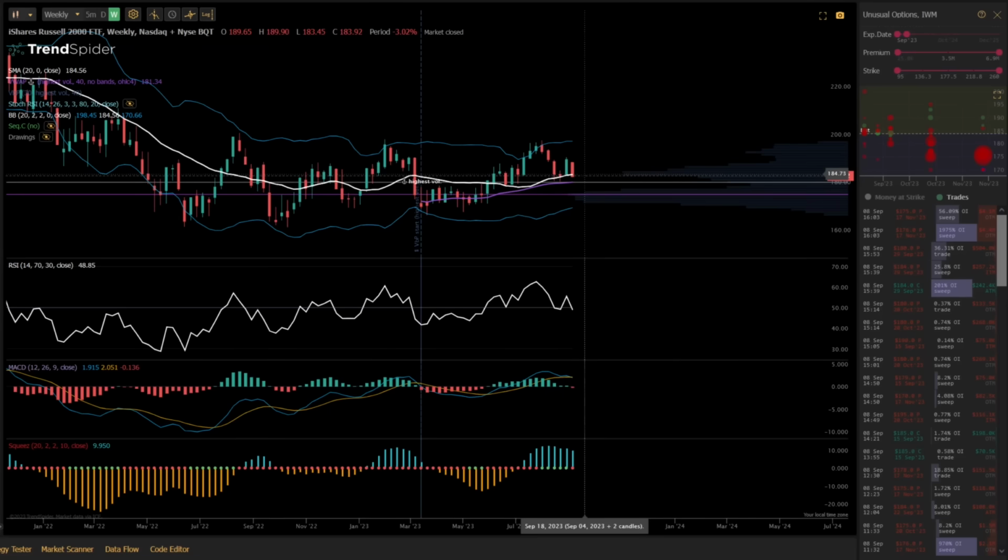And this ETF has gone absolutely nowhere, going all the way back to May of 2022. We have largely traded around the same exact price within the 180s. We've gone above and below the 180s, but largely we've gone absolutely nowhere. And this has been going on for over a year now.